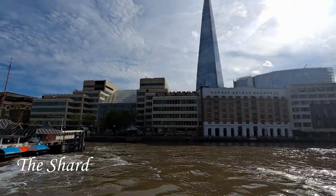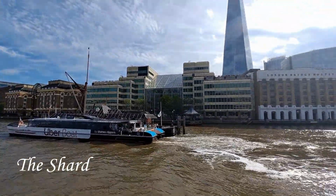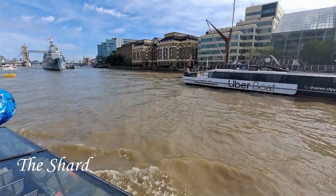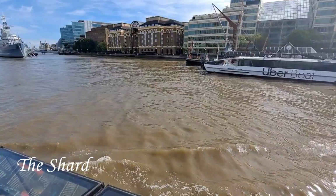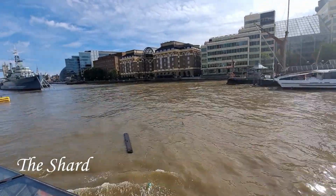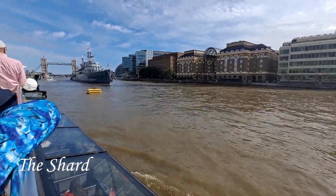The man that designed the building, he was an Italian architect, and his name was Renzo Piano. For his design of the Shard, he was offered just over £1 million, but he said no. And what he asked for was one of the apartments at the top of the Shard. At the very top, there are 12 apartments. They gave him an apartment, he lived there, and then he sold the apartment for £48 million. So it's not too bad, is it? £48 million.